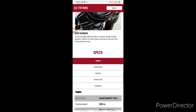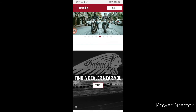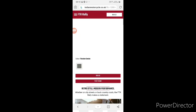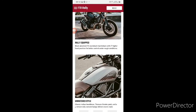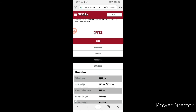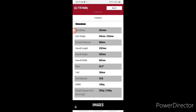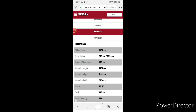Keep charging, this one. See the specifications of this one. Dimensions. Here the ground clearance is 183 and curb weight with full fuel is 240. Fuel capacity is 13 liters. Seat height is 815 mm or 853. Wheelbase is 1524.